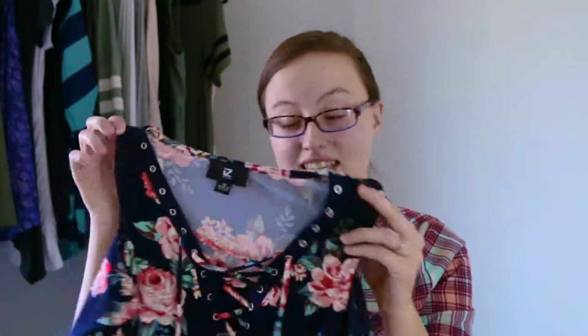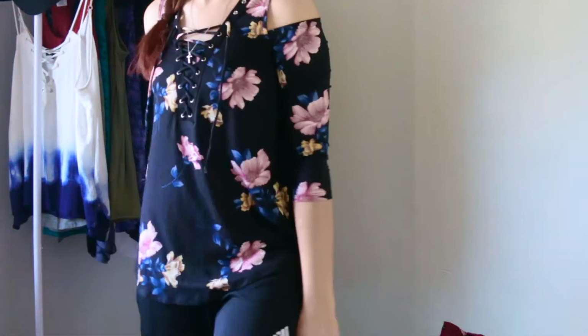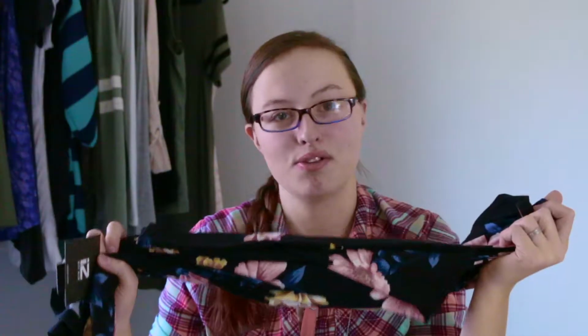I have something like this, and what I meant by that is I have an army green shirt, just like this style, but it's an army green and it's flowy. This is more of a really soft and stretchy material. And then I also got this one, which is just a different floral pattern in different colors, but again, I love this style of shirt and they're really soft, so I decided to get both of them.